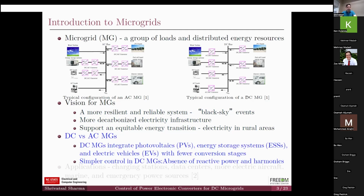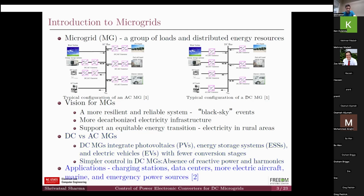One of them is that it enables integration of photovoltaics, energy storage systems, and electric vehicles with fewer conversion stages. That means there is less loss, and also the number of power electronic converters reduces. The other advantage of DC microgrids is that it enables simple control because there is an absence of reactive power and harmonics in the system. Some of the applications of DC microgrids are charging stations, data centers, more electric aircraft, marine applications, and emergency power sources. And in today's talk, I'll focus more on an application of emergency power source, which is being enabled by electric vehicles.